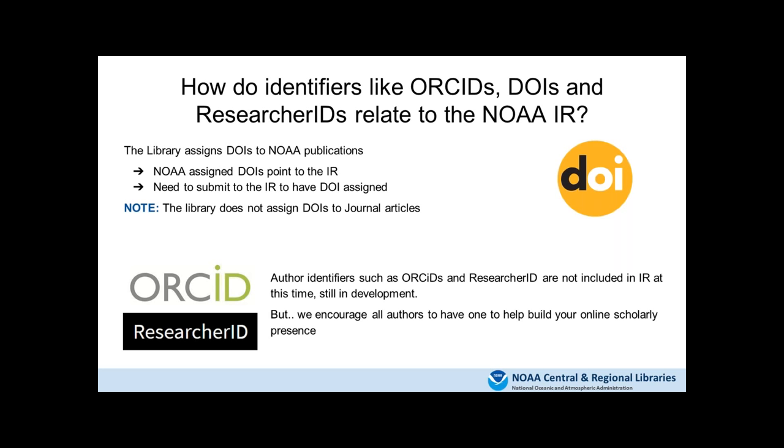For authors, we have ORCID IDs and researcher IDs. There are a number of different unique identifiers available for authors, but those are the two that are most widely used and recommended by the library. Currently, we're not actually able to incorporate these in the IR, but we are working with our partners at the CDC to try to develop those capabilities, and we encourage people to still get those IDs.